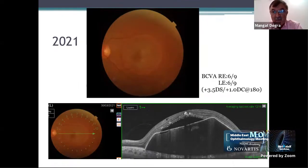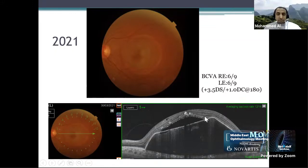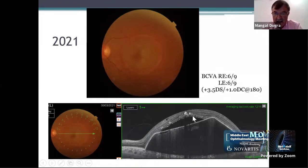Now we have further followed it to 2021. So this is the recent picture. You can imagine this is now 4+ years follow-up. She's still 6/9 in this eye with this correction. And you can see even the configuration has changed. You can imagine how scared we would be, but the vision was not going down, and she understands that if there's a RIP, even spontaneously or otherwise, it could be a problem.